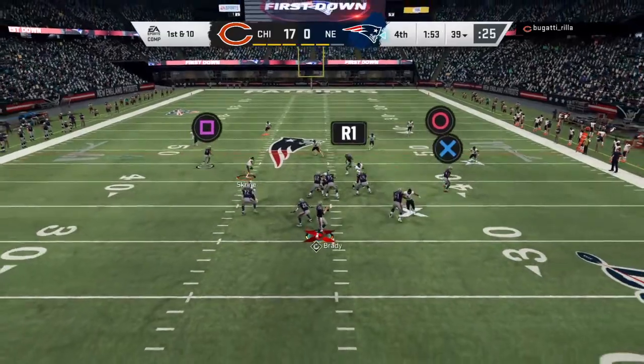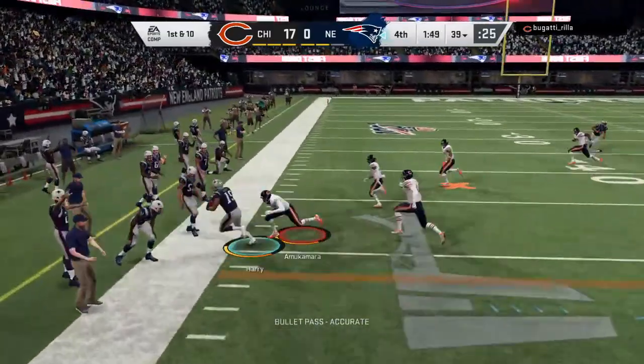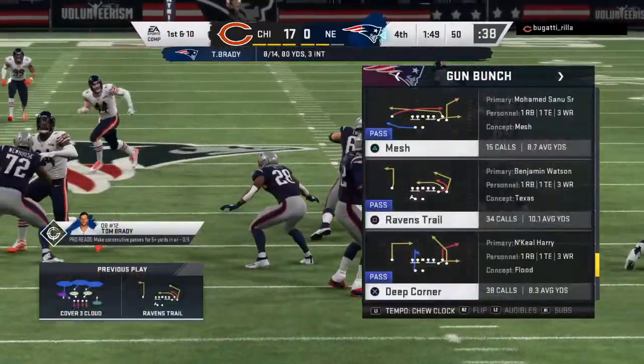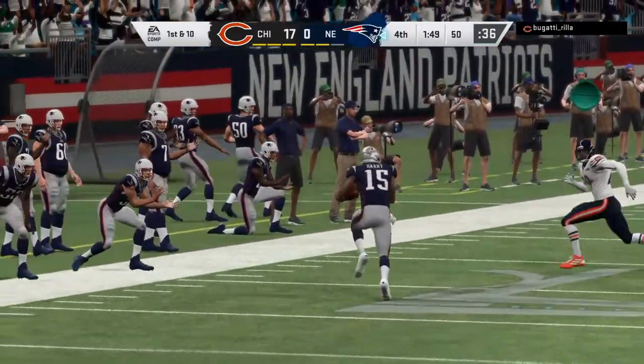From the gun, Brady. And he's going to have the hook up here with Harry. And he's going to be out of bounds right at midfield. That goes as a gain of 11 and a Patriot 1st down.